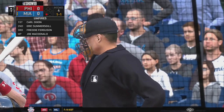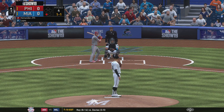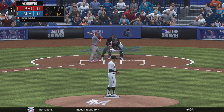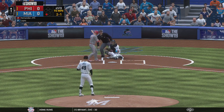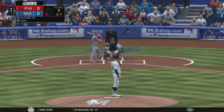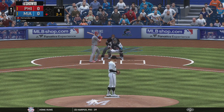Behind the plate is Joe McDonald. You know, you got to take your time and feel Joe McDonald out behind the dish a little bit. He has a tendency to move his zone around, usually settling in those middle innings. You know, all you ask for an umpire is to be consistent. At times, Joe Mack is a little bit too inconsistent, particularly from a pitcher standpoint.